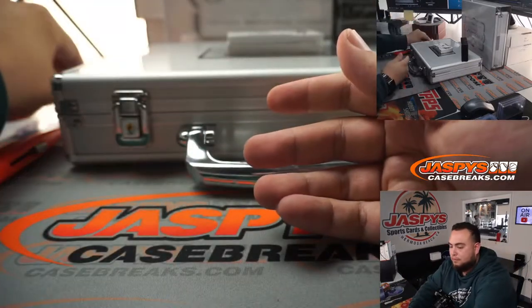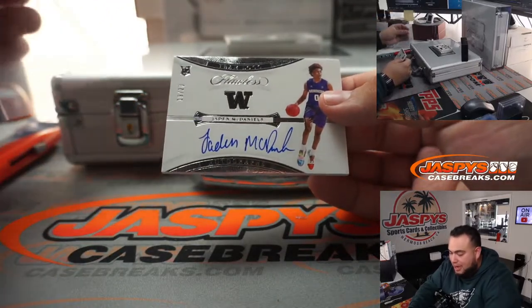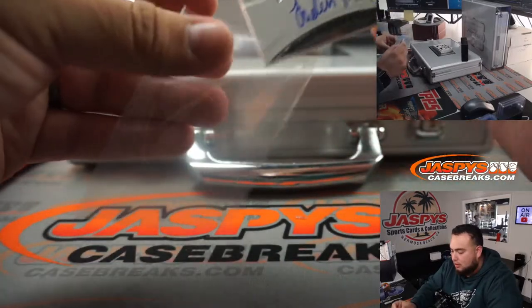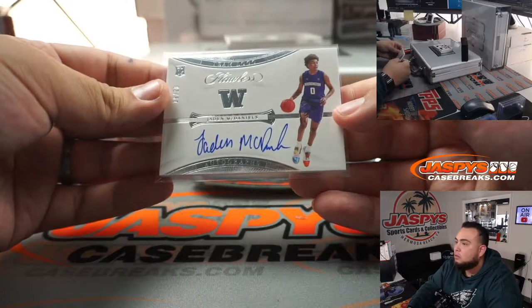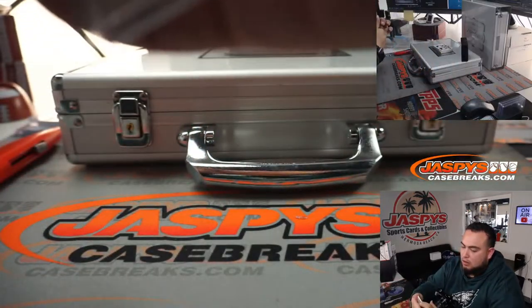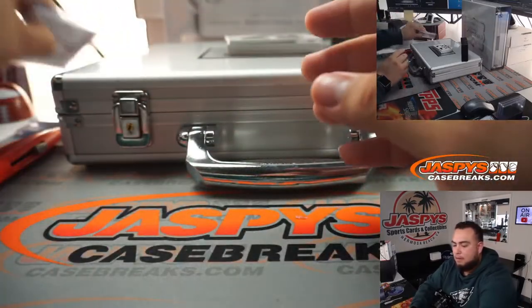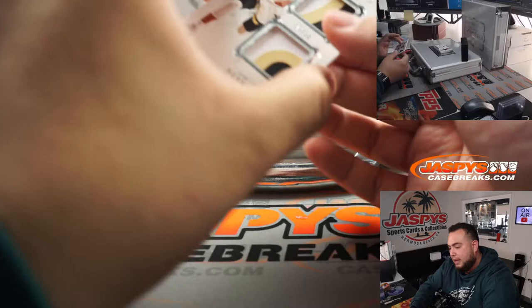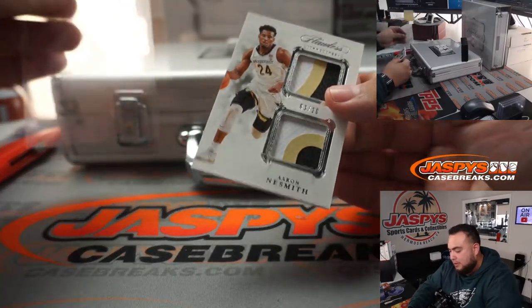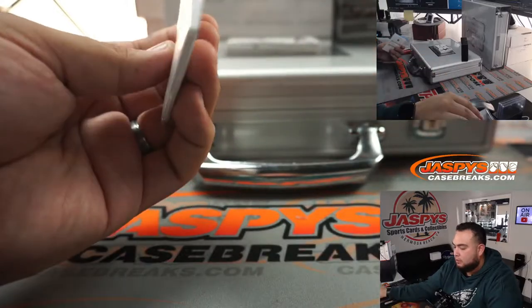There you go. We have Jaden McDaniels, 19 out of 20. Little Husky. We got an Aaron Nesmith, 3 out of 10, double patches. 3 out of 20.